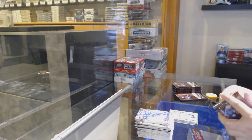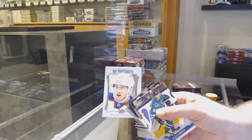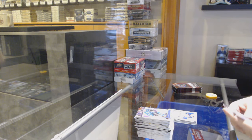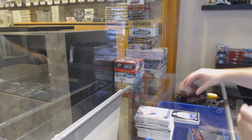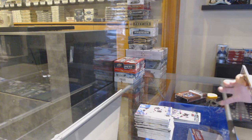Because obviously, if there's no glitching at all, that's good news. That's what we want. Freddie Anderson for the Maple Leafs. Portraits rookies of Drake Kajula for the Oilers. Freddie Anderson Rainbow OPG for the Maple Leafs. Dylan Strome, Young Guns for the Coyotes. Marquee Rookie of Malgin for the Panthers.